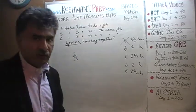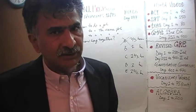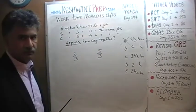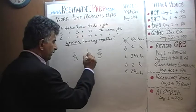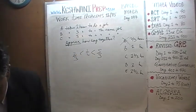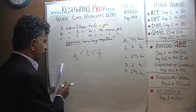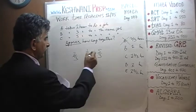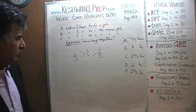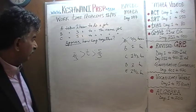If A and B work as slowly as C does, in that scenario, the job should take as long as 5/3 hours. So the amount of time it will take has to be more than 2/3 and less than 5/3. Any answer choice that falls outside that range is nonsensical. It makes no sense. Let's see what we can do here.